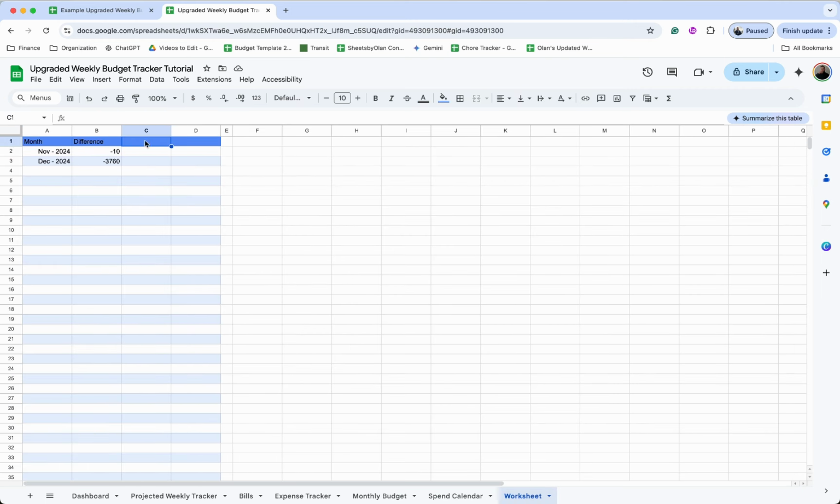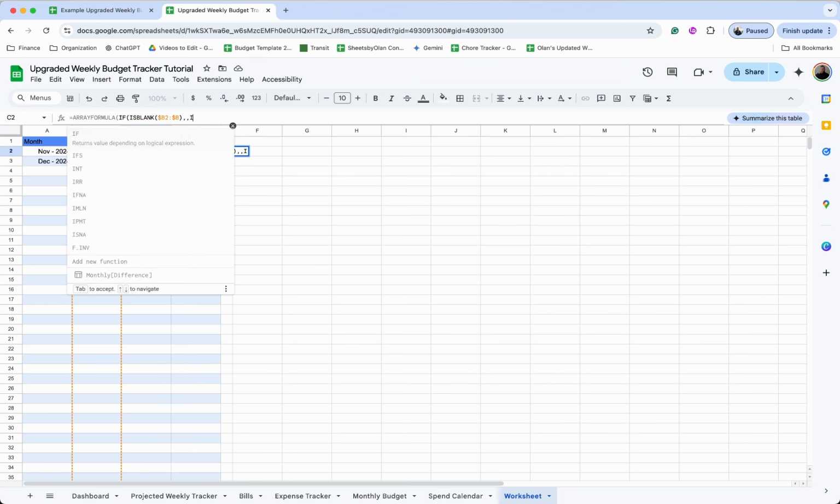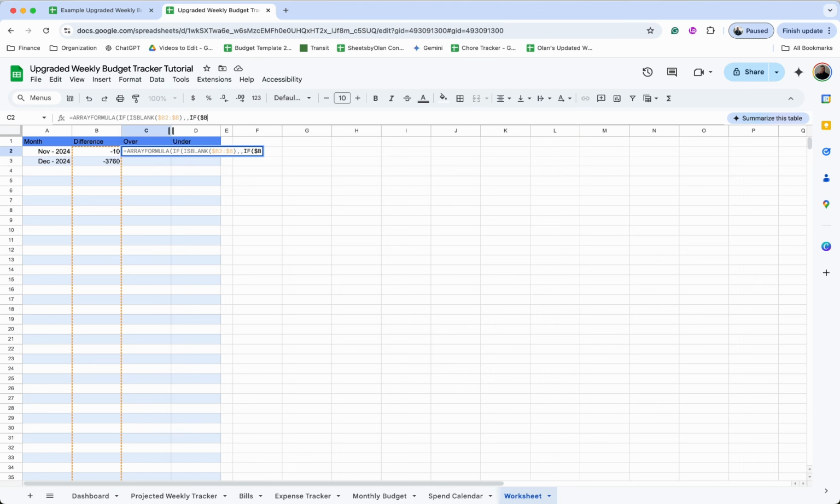Now right here, we're going to say over and under. And we'll use this formula. We'll say array formula, if, open parentheses, is blank, open parentheses, comma, comma, if, open parentheses, $B2:$B is greater than 0, comma, $B2:$B, comma, 0. Close parentheses, close parentheses, close parentheses, and press enter. So if this number is greater than 0, it will return whatever number that says. And if it's not greater than 0, it's going to return a 0.